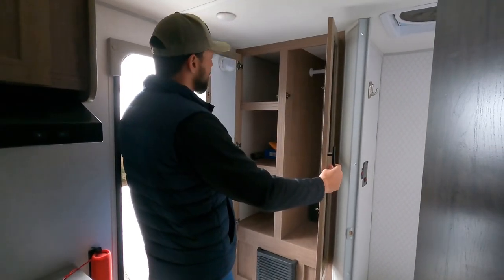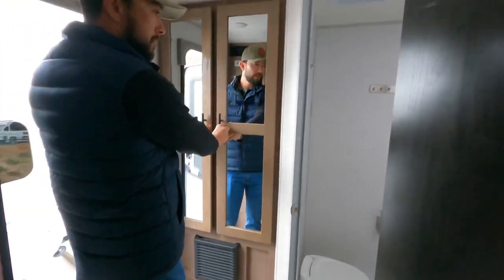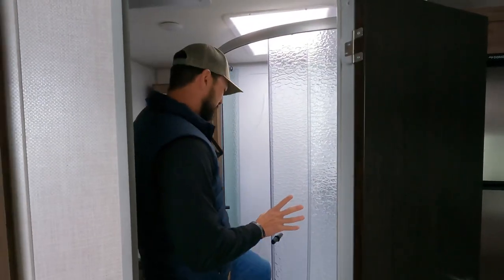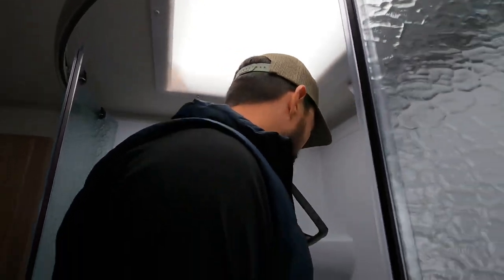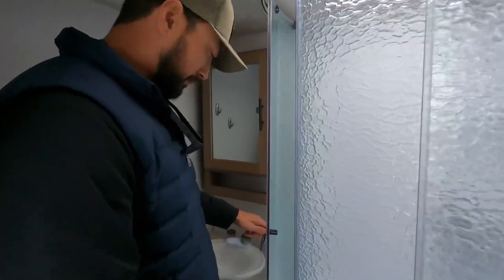By the door, there is a coat closet, a little bit of storage. The bathroom is by the front door. Wow. Sliding glass round shower. Oh, he can fit because there's a bump up. That was kind of smart. The skylight. Yeah, the skylight. So he'll have to stand right there while taking a shower. But at least you can stand up.